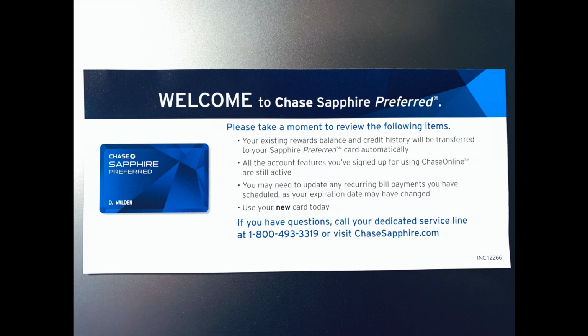Just take a look at mostly just the first bullet point. It says your existing rewards balance and credit history will be transferred to your Sapphire Preferred card automatically. And bullet point number 2, all the account features you've signed up for using Chase Online are still active. And of course, you may need to update any recurring bill payments you have scheduled as your expiration date may have changed. Use your new card today.